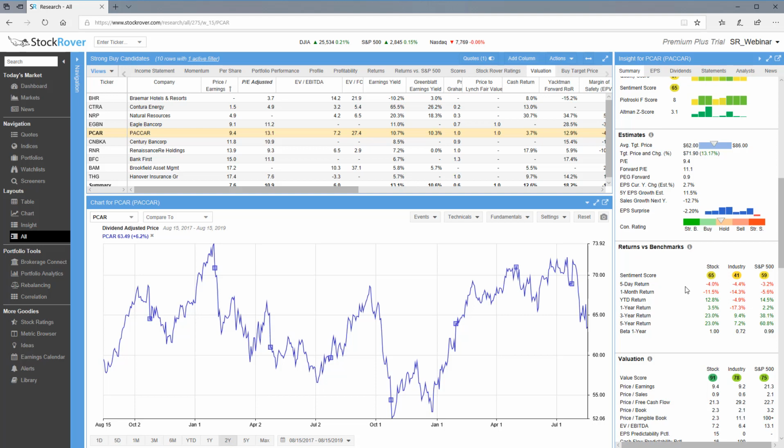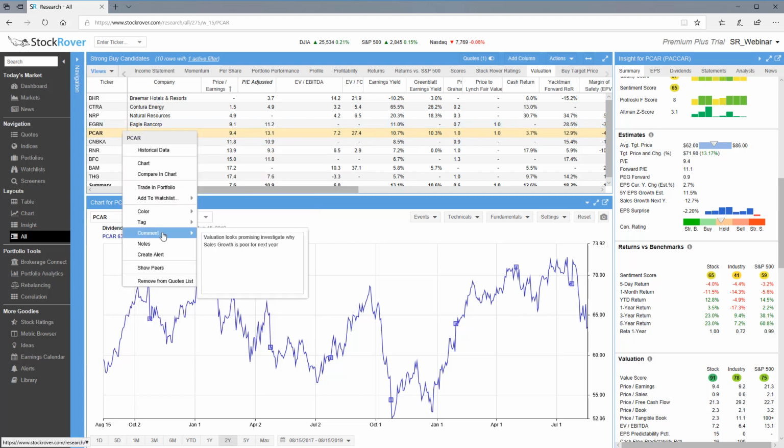This is something I want to investigate in my research, so I could add a comment. Valuation looks promising. Investigate why sales growth is poor for the next year.